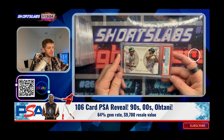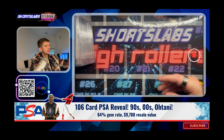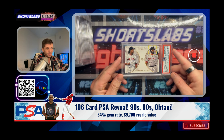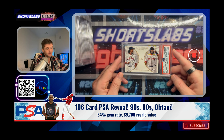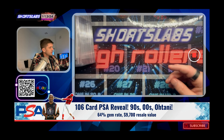All right, Ricky Henderson and Mark McGwire. So again, more Rickies. Red Sox fans, I don't know how many combos are out there like this. I think this is kind of a rare combination. That first year, they did a really good job getting some cool combinations. Again, I think the PSA 10s are going to go really, really well.